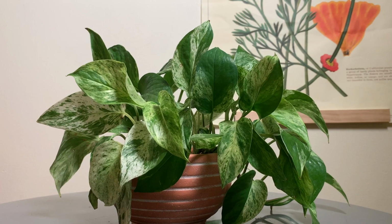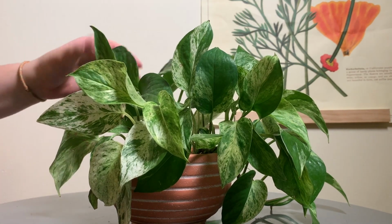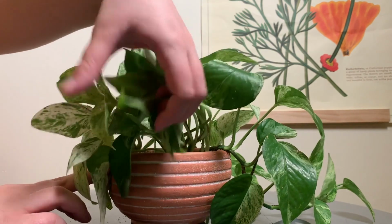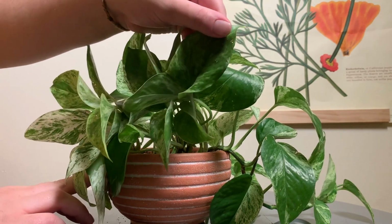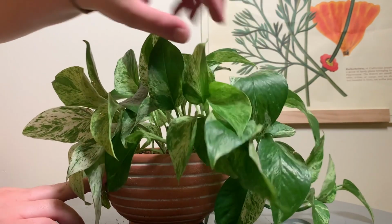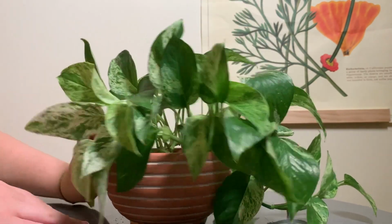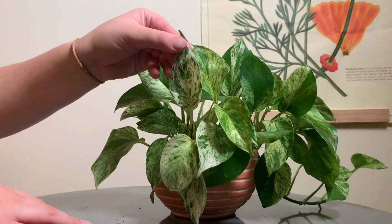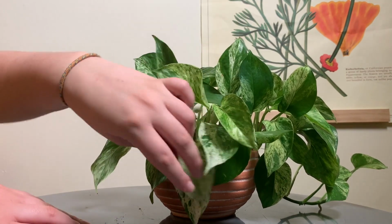Next one is Marble Queen Pothos, and that one is a little bit more white, but it's the speckled variegations. It isn't as sectoral as the Mandula, so the white is a little bit more mixed in, and we have some really cool leaves on this one. This one, the same thing, it'll get more white leaves with the more light that it gets, but even if this is in a little bit lower light, it'll still put out really gorgeous leaves with variegation on it.